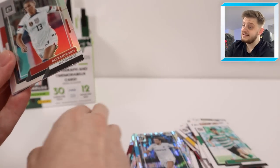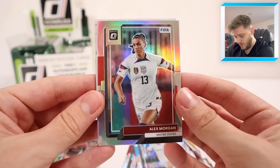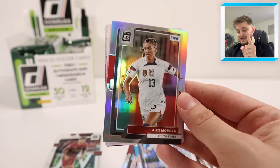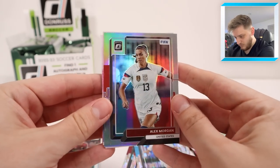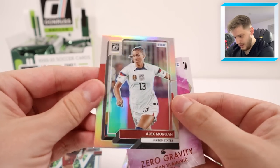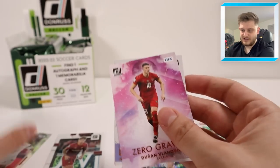And then we have... Ooh, this is a nice one, to be fair. Alex Morgan, optic silver holo. That's a dub. That is decent because Americans will pay money for that card because they love their women's football player cards. So, yeah, that's very, very nice. Alex Morgan for the USA, optic holo. Put that to one side.